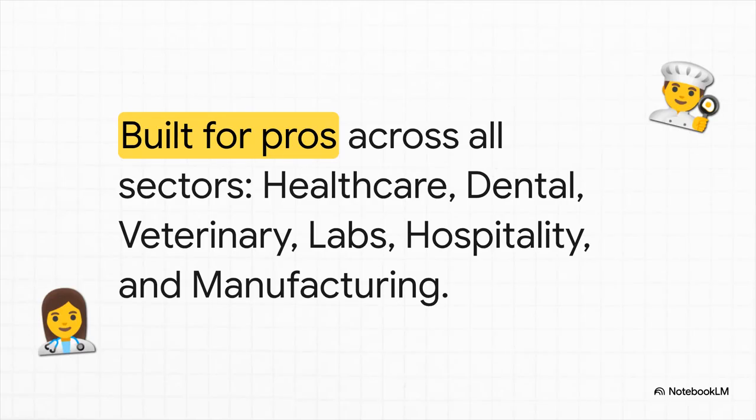And don't think this is just for surgeons. This same idea applies everywhere. Dental offices, vet clinics, labs, even professional kitchens and manufacturing plants. Anywhere you have people wearing required headgear, you have the same problems and the same solution.